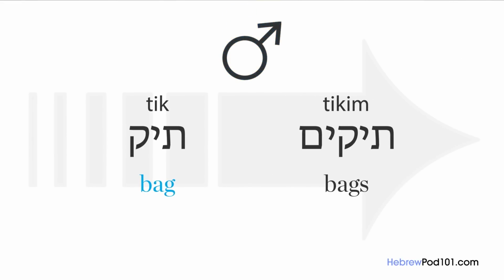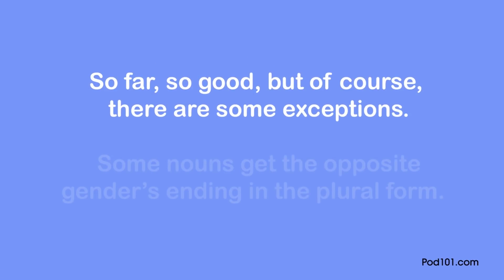The word for bag in Hebrew is tik. Tik is a masculine noun, so we just add yud mem, im, at the end and we get tikim, meaning bags. So far so good, but of course there are some exceptions.